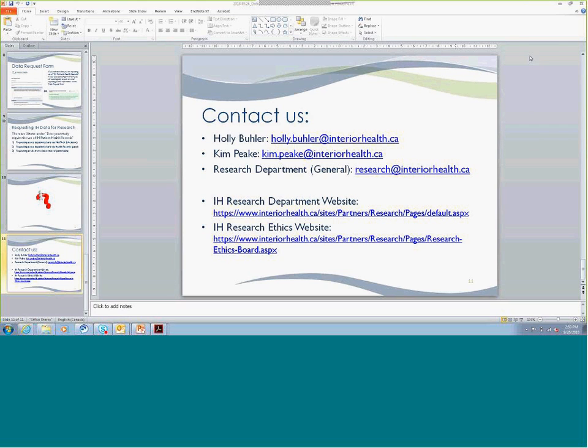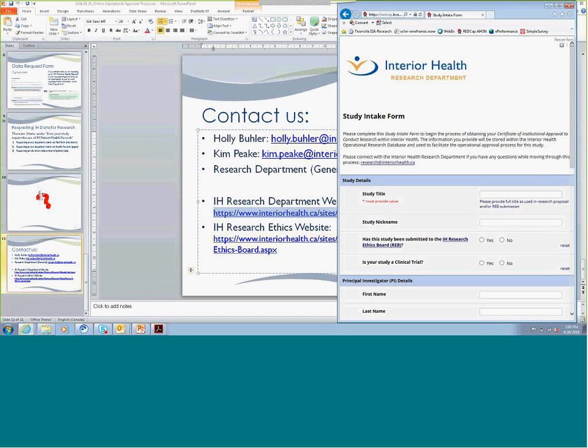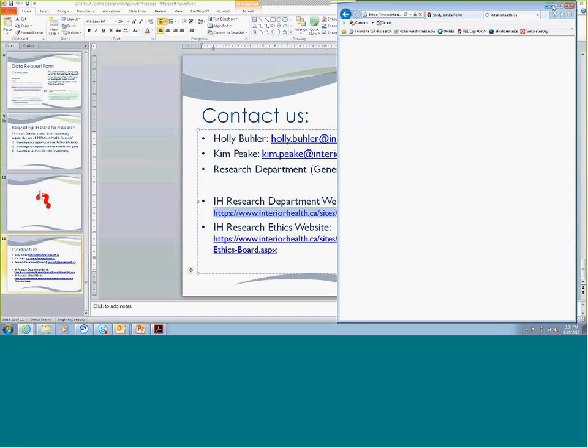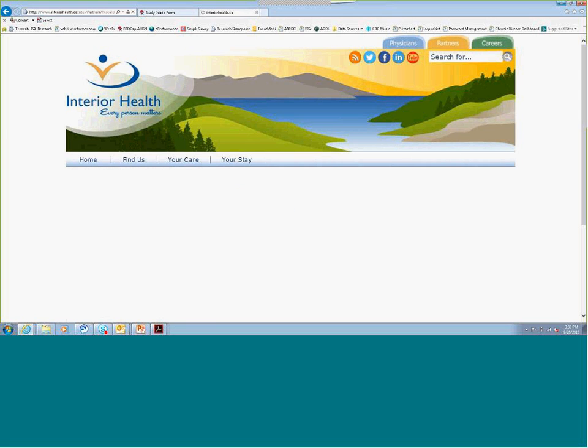To go back to the research department website, maybe it would be great to click on that and show everybody what it looks like and let them know that it will be updated. We do update it frequently. We also post the recordings of these sessions online, and also the online operational approval link for REDCap. This is where it will be. Exactly, and we are hoping to have another box here for operational approval so that it is a little more clear about where you go to get that link.